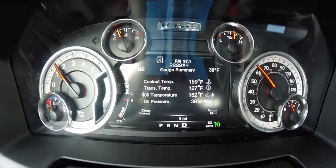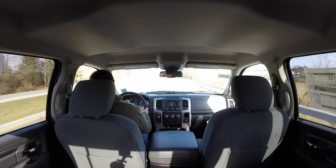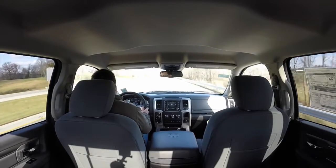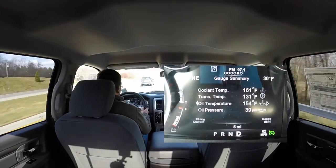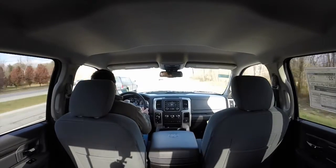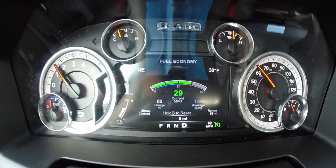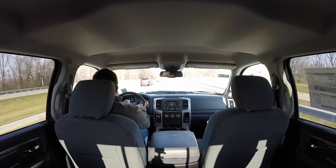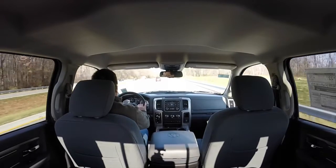Okay, so right now I'm on level ground. I have the cruise set to 62 miles an hour. Right now my instant miles per gallon is saying I'm getting 33. And my range to empty is actually increasing. Starting out, I think it was at 83 miles. Now it's at 86. Cycle down to the economy. So right now I'm getting 29 miles per gallon, averaging 18.5. The truck itself is very smooth for a pickup. I mean, it rides just like any other 1500 would.